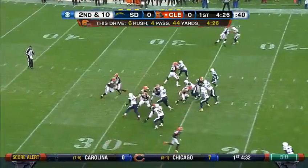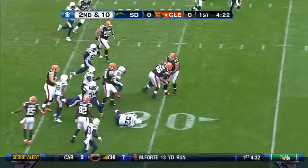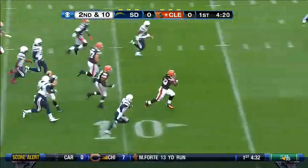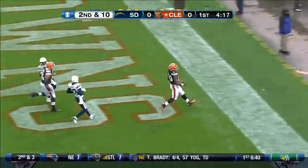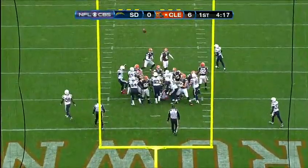Phillip Rivers trying to stay dry. 2nd and 10, Richardson making the first, second guy miss, and his own teammates keep him up. Richardson into the end zone. Different story so far today, playing with that bruised rib cartilage. Phil Dawson on for the point after.